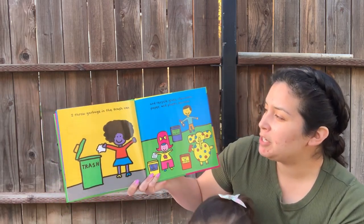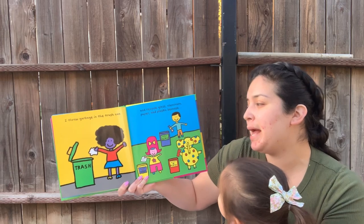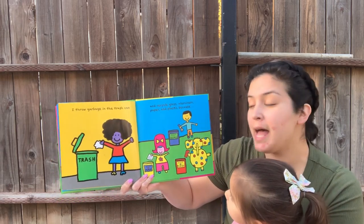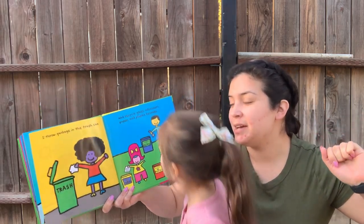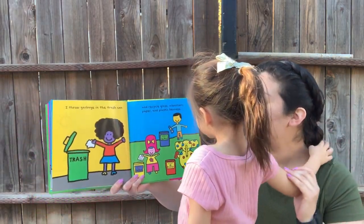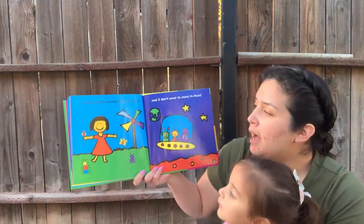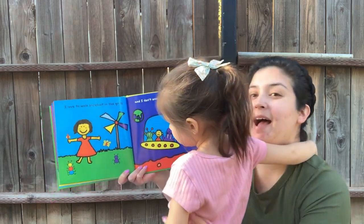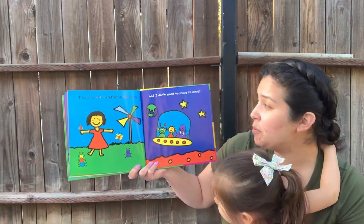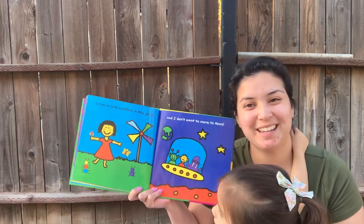I throw garbage in the trash can and recycle glass, aluminum, paper, and plastic because how many of you guys recycle glass, aluminum, paper, and plastic? We do. I love to walk barefoot in the grass, and I don't want to move to Mars. We don't want to move to Mars. We want to stay here.